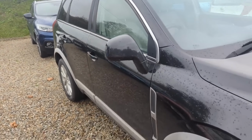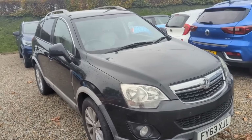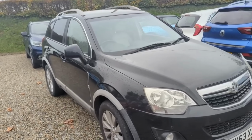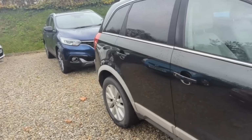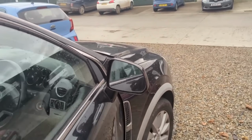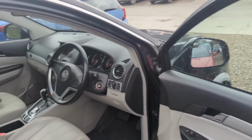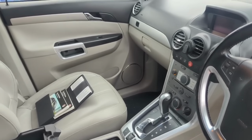Difficult to get something this size with an auto box at that kind of price point. Autos obviously do hold quite a price premium at the moment. Really good size vehicle. A lot of people use them for towing, don't they? Obviously Theo doesn't sell stuff of this age and miles. He's all Mr. Low Mileage, isn't he? But many thanks to him for getting in touch about it.